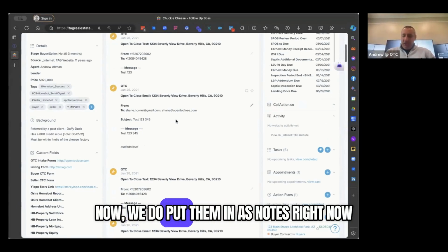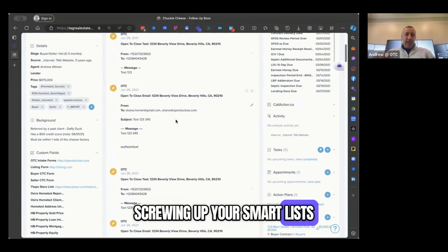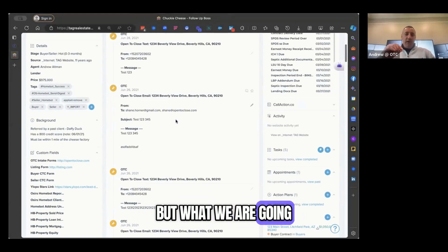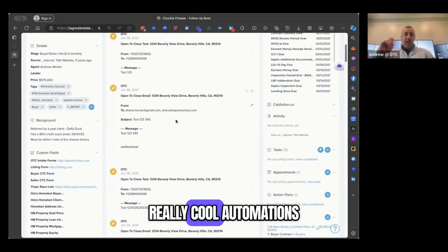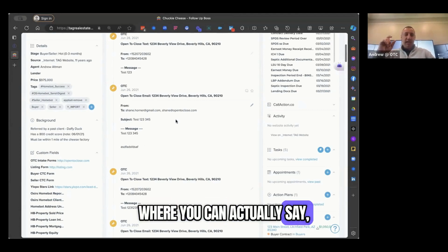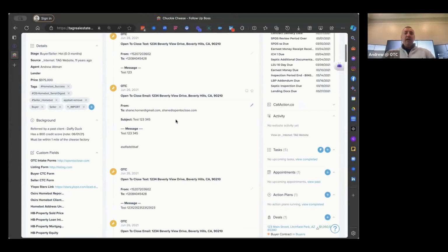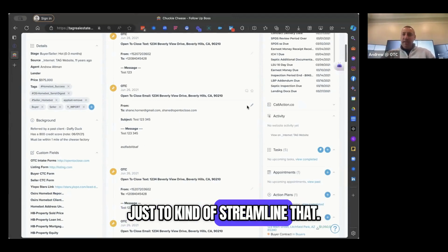Now, we do put them in as notes right now because we don't want them screwing up your smart lists and moving people from smart list to smart list. But what we are going to do in the future, we're working with Interface, and they have some really cool automations where you can actually say who the communication is from to move it from smart list to smart list. So we are working on that with Daniel and his team just to streamline that.